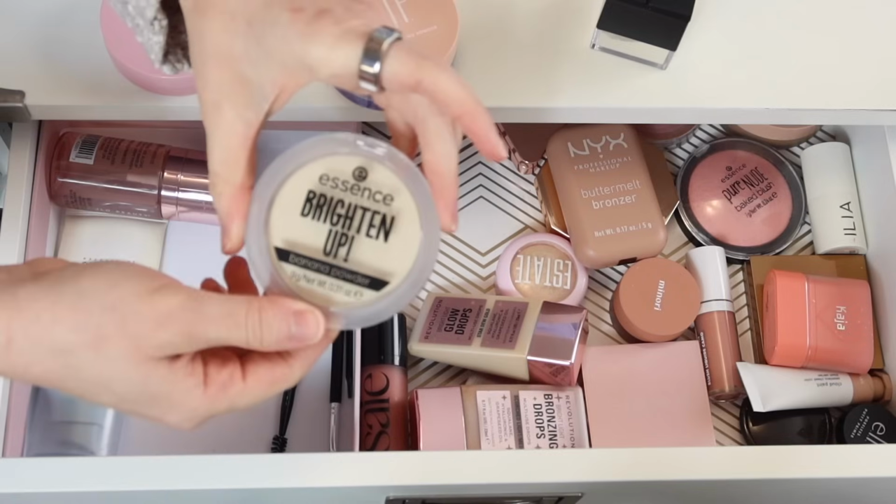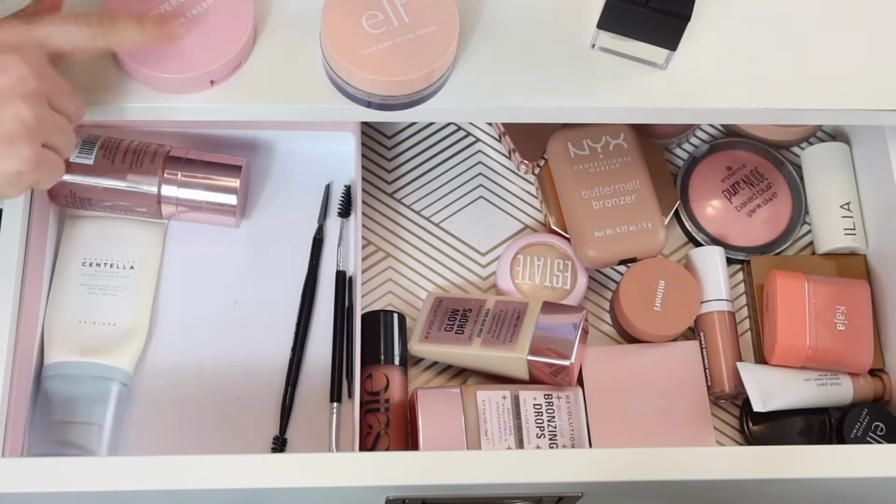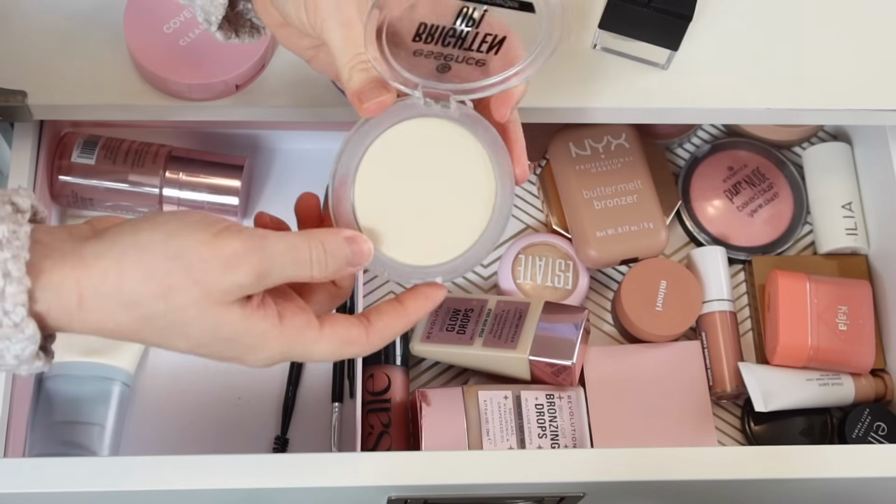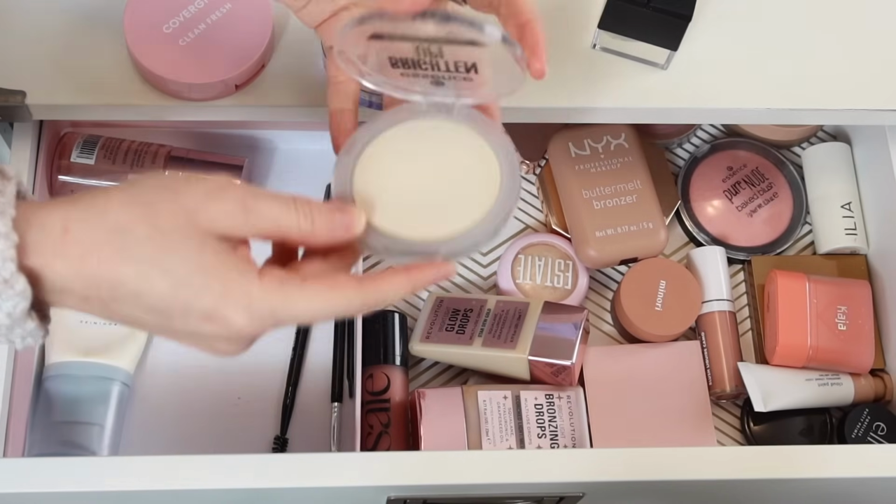I am going to put the Essence Brighten Up Banana Powder away for now just because I've been using this one most days, but I will definitely get back to this. This is a perfectly good translucent setting powder as well. I use it all over the face. I don't like it on my under eyes.